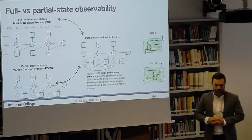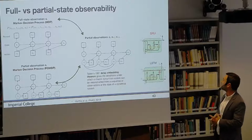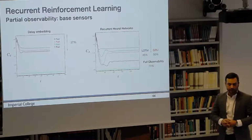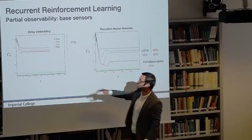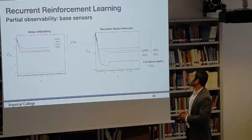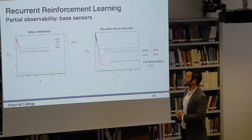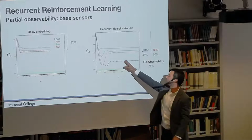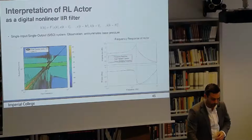The two types of recurrent neural networks we examine here are gated recurrent neural networks and LSTMs, long short-term memory. On the left, I show some results with a delay embedding that we produced recently. By having 3 past observations, we can increase the drag reduction a bit. When we have these modern neural networks, we can discover a better delay embedding. We can see at the initial stages, we can achieve almost the drag that we had in the fully observable case, and we also think that if we perform some more tuning and define the objective function a bit better, we can achieve the results of full observability with only partial observability. So this is the last slide I will show you today.